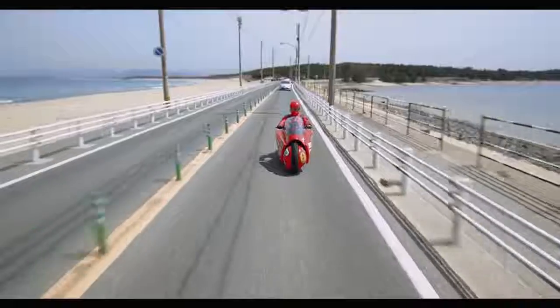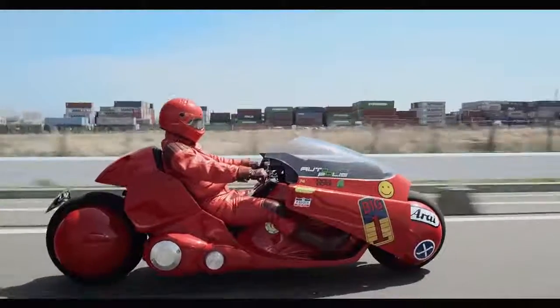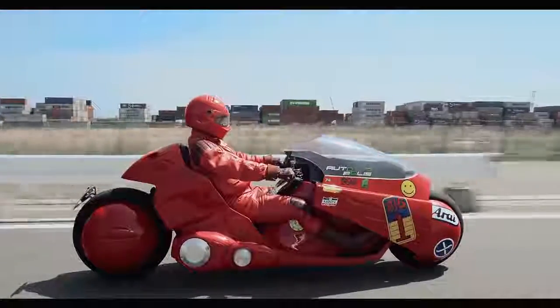Though the Akira replica motorbike will never be commercially produced, the funds it raised to assist the fight against childhood disease is a much greater gift to society.